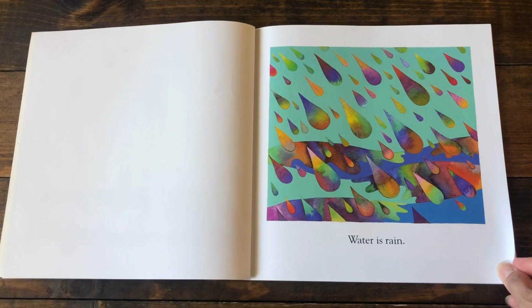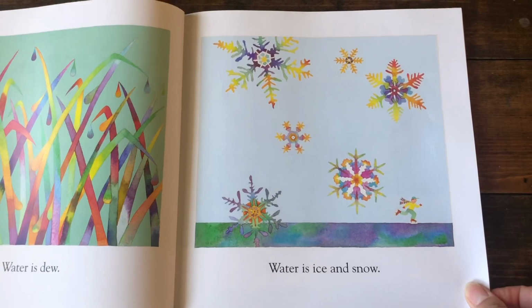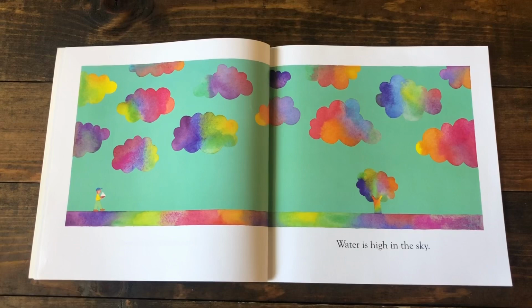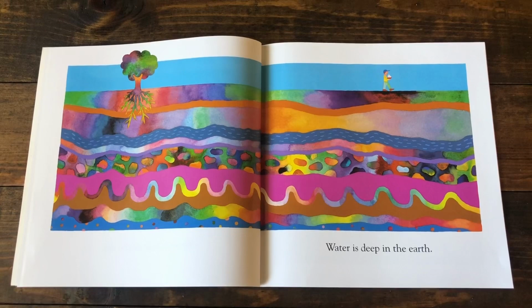Water is rain. Water is dew. Water is ice and snow. Snowflakes are frozen raindrops. Water is high in the sky. I'd love to see those clouds. Water is deep in the earth. Look at those roots reaching down.